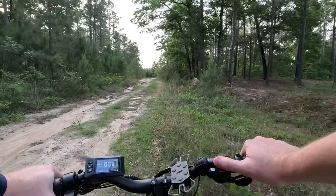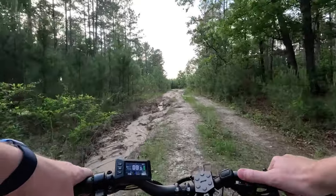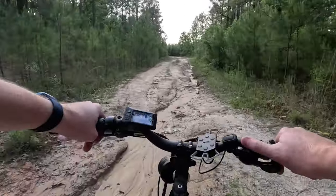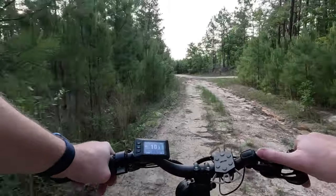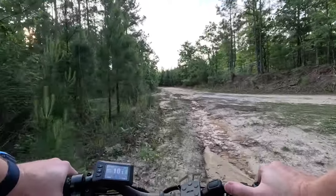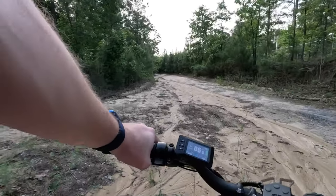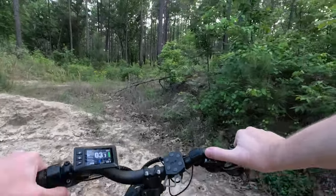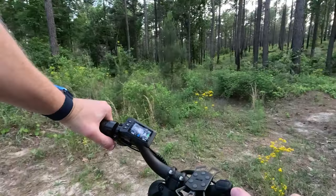Quickly, maybe it'll cross back over this road. If not, I'm gonna have to go back. Yeah, that looks like it right over there. Nice deer track through here. I'm guessing this is it right here.